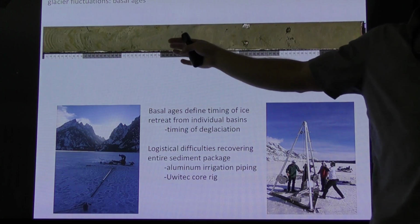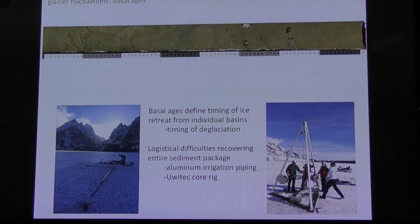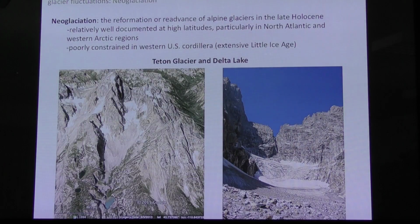You can see things get a little disturbed and wonky down through here, and we get an age of around 13.9 to 14.1 thousand years ago for the timing of deglaciation of Jenny Lake, which actually corresponds quite well to the innermost moraine crest that was published by the exposure age data.